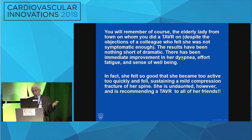You'll remember, of course, the elderly lady from town on whom you did a TAVR, despite the objections of a colleague who felt she was not symptomatic enough. Results have been nothing short of dramatic. There has been immediate improvement in her dyspnea, fatigue, and sense of well-being. In fact, she felt so good she became too active too quickly and fell, sustaining a mild compression fracture of her spine.